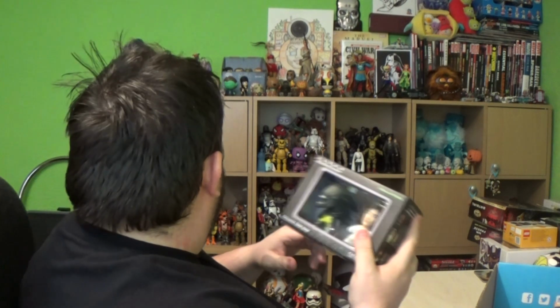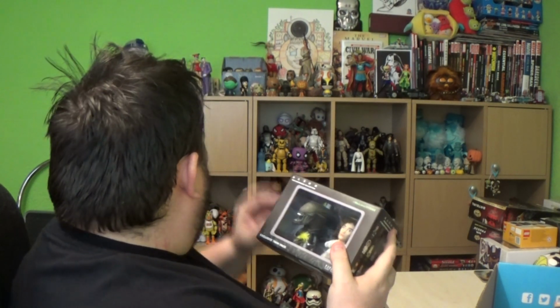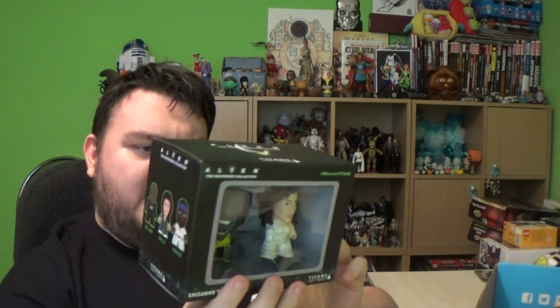Did we get something else in this that was Alien? I think the big alien from Loot Crate Once Upon a Time that's on my shelf was a Titan Toys one too. But this one's awesome, because it is an exclusive twin pack, and it comes with the alien. Here we go, it's on the side. Oh no, it's not on the side. It comes with Ripley anyway, and the big chap, I think that is.